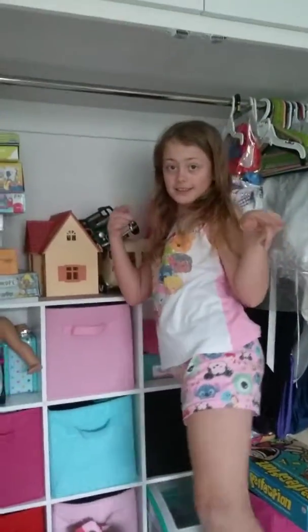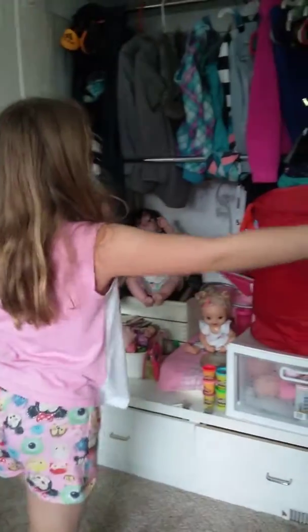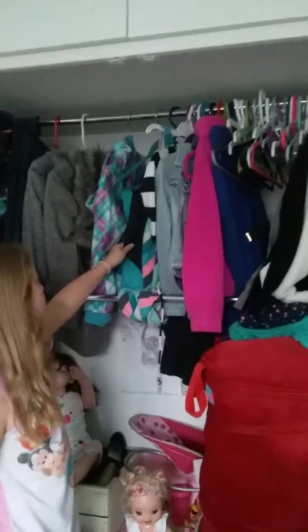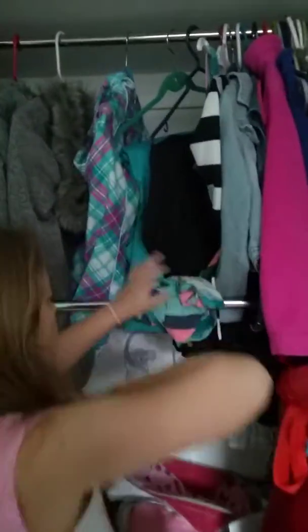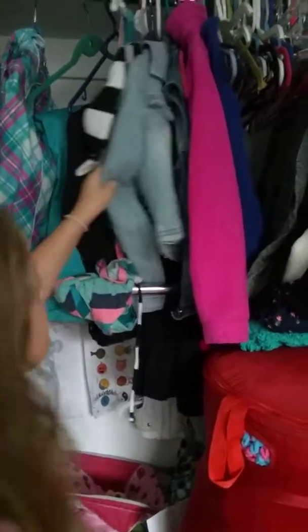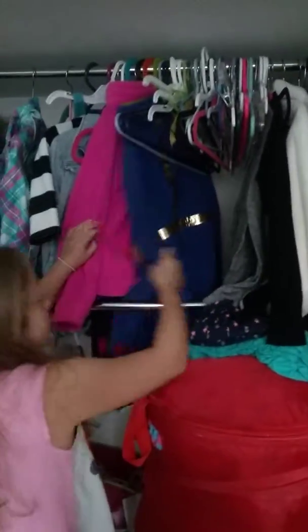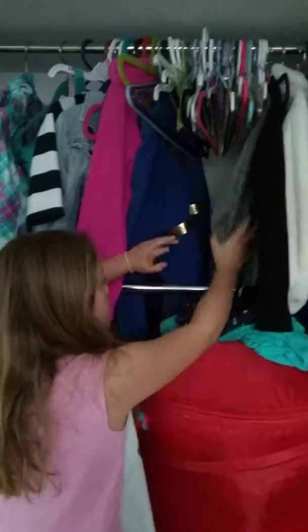Okay, so let's move on to the next closet. Oh, in this closet, I have my coats. I don't know why I have two of the same ones, my sister's. My ski coat, two pairs of sweatpants. Well, actually three. Those are really small, though. Dress, another dress. Two jean jackets. Another coat. It's just a design one. It's for Ugly Sweater Day, what my family does.